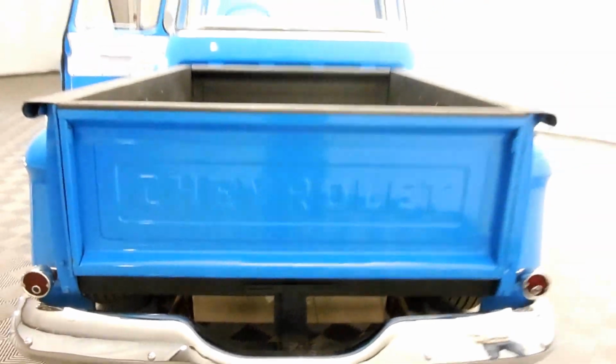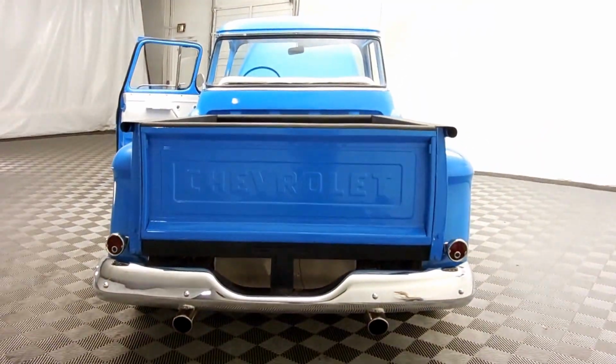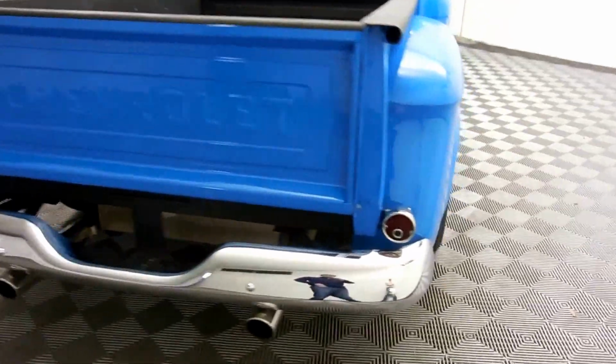All new chrome bumper there. Dual chrome exhaust. The bed has been Rhino Lined. You can see the Chevy emblem, just how nice the paint is. Rhino Line bed, fuel tank underneath. 12-volt rear end, aluminum gas tank.